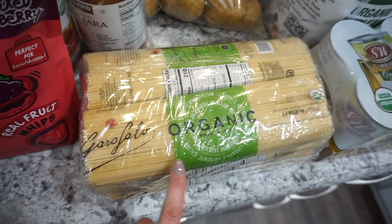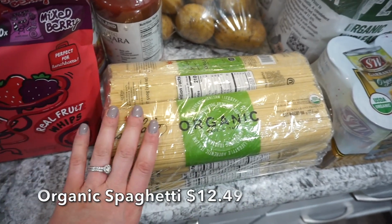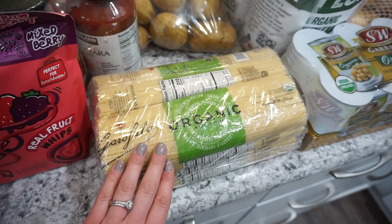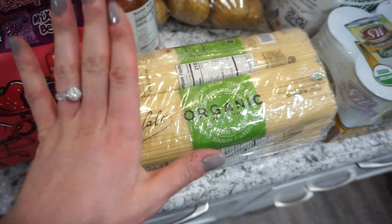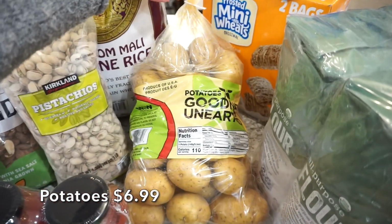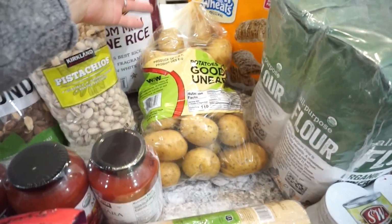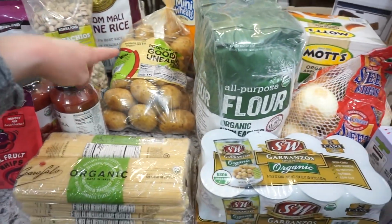This is my first time buying any of the pasta from Costco. This is just some organic spaghetti, so I'm really curious to see how this compares to the pasta that I've been buying before. It's just a little bit more expensive, but it is organic, so you get what you pay for. It's totally fine. I also got a huge bag of potatoes, which should hopefully last us for quite a while before they start sprouting. I always have a hard time going through the whole bag of potatoes, but you can freeze them too if you need to, so might do some of that.